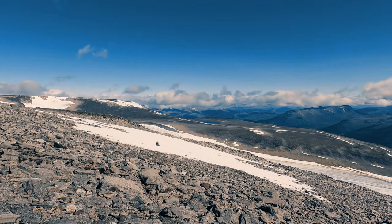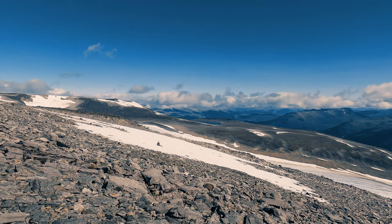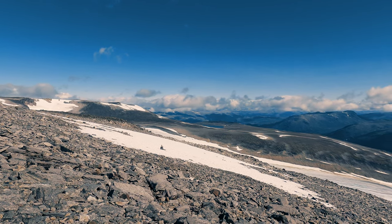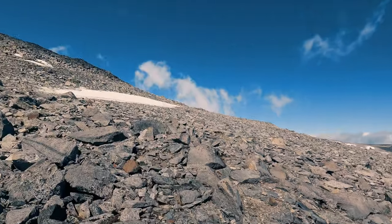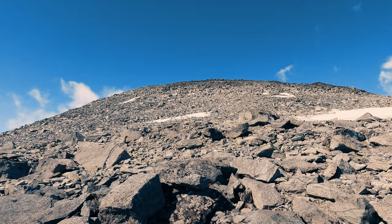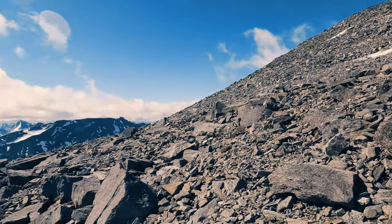You can see the parking lot for Juvashut out there. That's much higher up, so you get less of an elevation change, but you have to go in a group with ropes with a guide. So that's why this route, which is awesome actually. So cool.